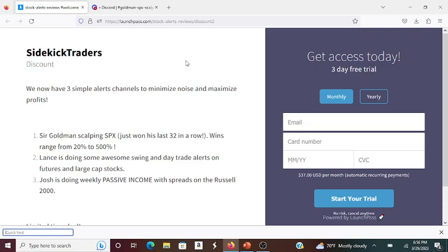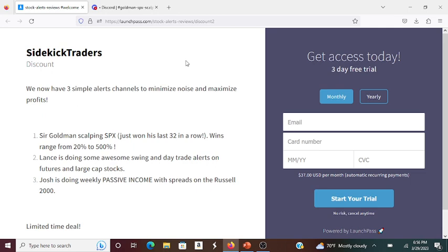A few people have been asking me to go through how I play these Goldman scalping SPX alerts in Sidekick Traders Discord. We pay Goldman to come into Sidekick Traders and he alerts us trades in there every single day. Today there was one trade, so I thought I'd do it on SPX. Sometimes I switch and do funded futures stuff, so I'll do the E-minis. But today I thought I would do SPX for a couple of reasons.